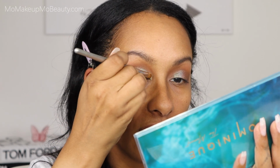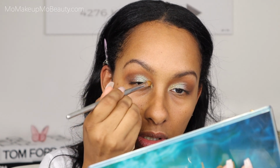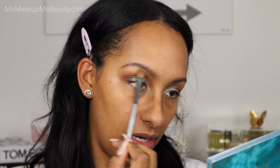And I apply that on the beginning portion and just blend in to make a little soft gradient. So pretty, right? Oh my gosh. This has really been what I've been doing the most with this palette, and I really enjoy it. I'm just blending my edges nice and soft. I will go in with this lightest shade here, Embrace, and do a little touch for the brow bone highlight.